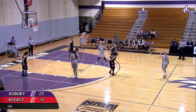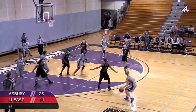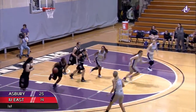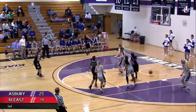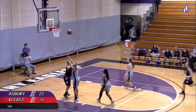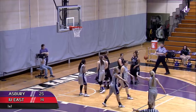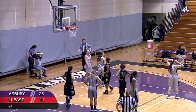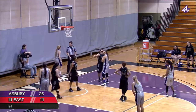Kylie Gorby calling out the play, and the Eagles are getting into their offense. Here's a down low pass. Puts it up. No good. Rebound to IU East. And another steal. Ball looks like it bounces off, but Kylie Gorby recovers it. And here's a 3-on-1 for the Eagles. Let's see if they can get some points out of it. No, they can't, but an over-the-back foul on Krista Miller. As Bailey Brown goes up for the shot, and no good. Right now, IU East is pretty aggressive for Asbury, keeping Asbury on their toes.